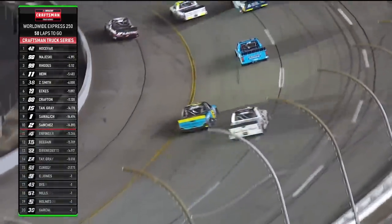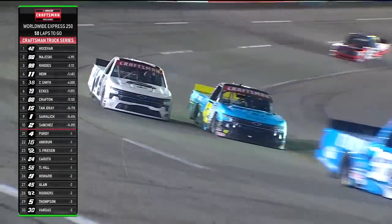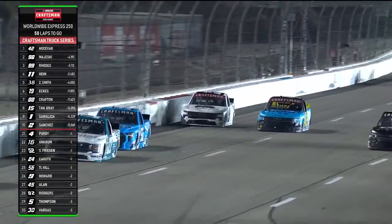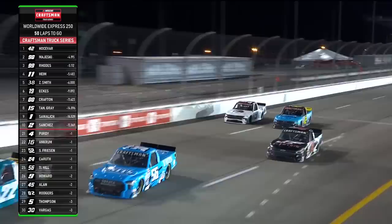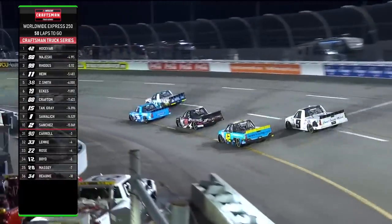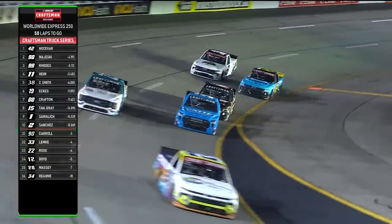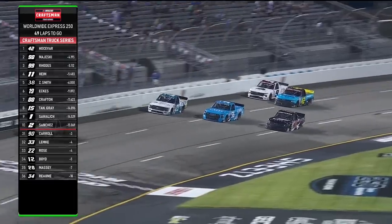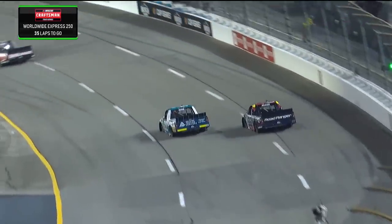Yeah, and Carson Hocevar is very aware of what the 98 of Ty Majeski is doing. Hocevar, a guy himself who came from the back. Well, Majeski's doing that right now, and over the radio, the team told him, hey, Majeski is at P3, and since then he's got up to P2. They said, hey, just keep hitting your marks, doing what you're doing, but they're keeping an eye on the 98 right now. 35 laps to go at Richmond, and we have a new leader.